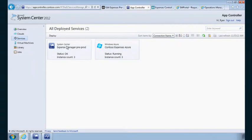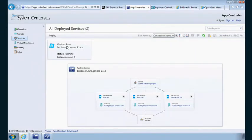And if we expand this out, we'll see that this application is made up of multiple tiers. There's a database tier, an app tier, and a web tier. And they're connected to a common Contoso network. And that's enabling me to show this is a multi-tiered app that's been built from a multi-tiered template. So in the future, if I need multiple iterations of Expense Manager, because it's built as a service template rather than just a one VM template, I can quickly deploy.